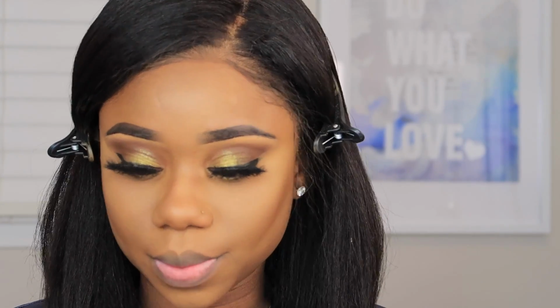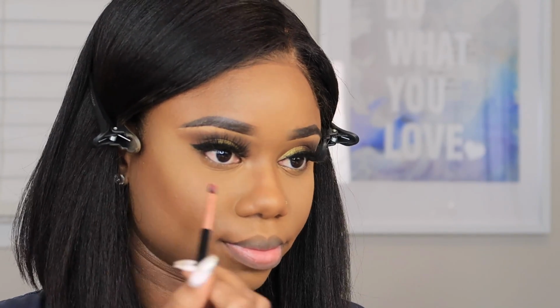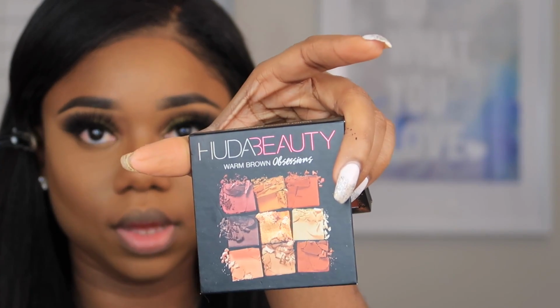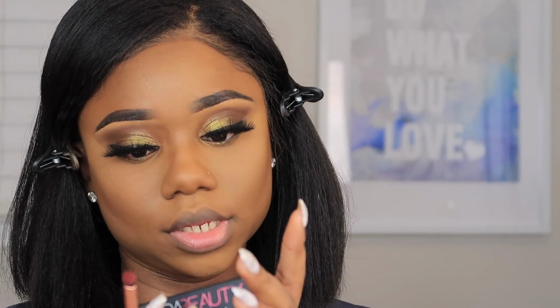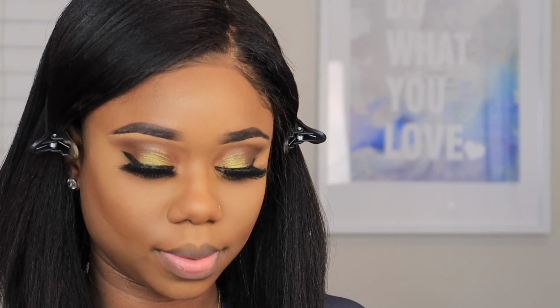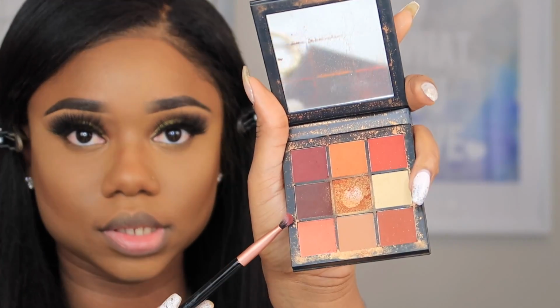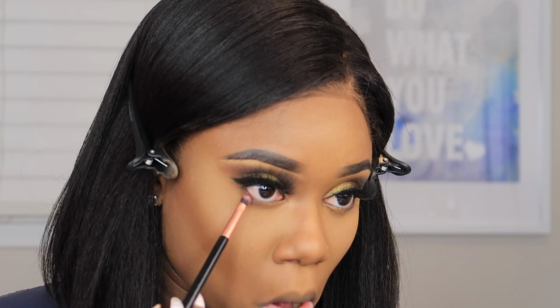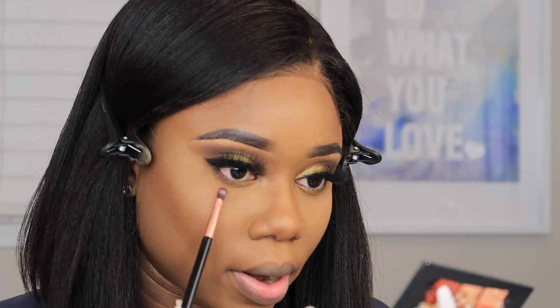Okay, so I think it's time for my lips. Is it time? Nope, I'm not done with my eyes yet. So I'm going to do my lower lids. I'm gonna use my Huda Beauty Warm Brown Obsession palette. I'm gonna use this color right here. I don't know what the color name is, but I'm gonna use it on the lower part of my lid.